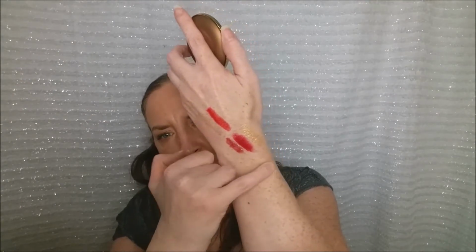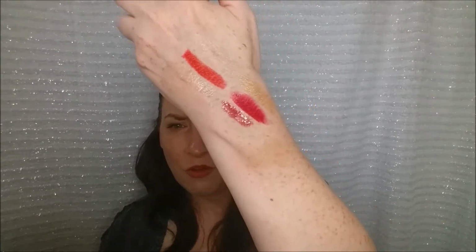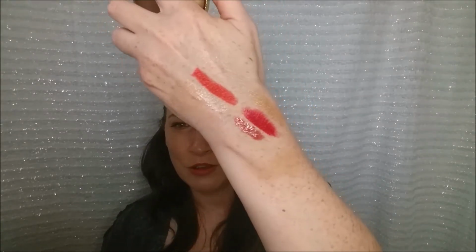I'll go down here in the corners. But here it is. Let me get a little more of it. Here's what it looks like. We're going to stick this right down here. It kind of matches my freckles, so I really felt like this would be a really good color to bronze with.